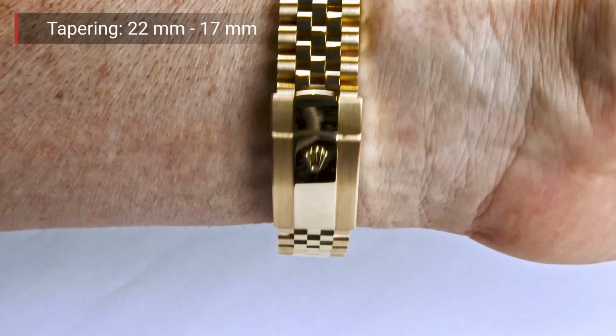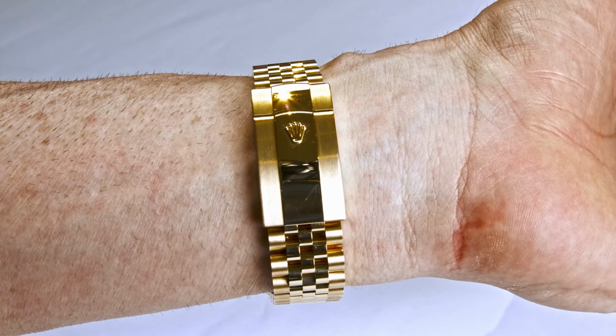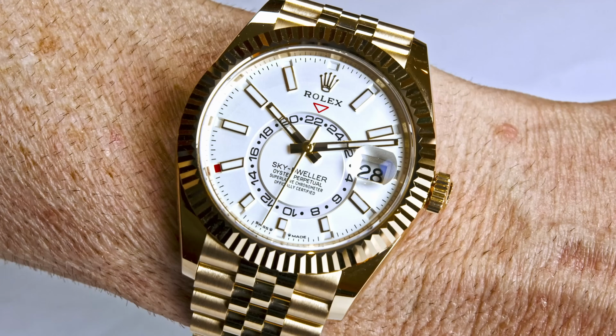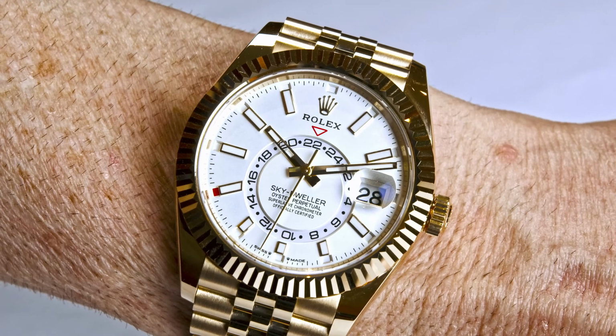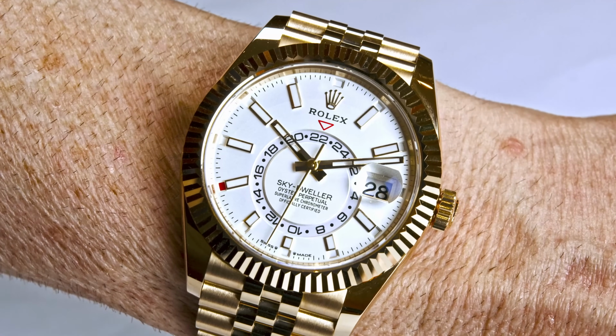And you all know what the Sky-Dweller is. It is a mixture of a watch showing a second time zone, so you may display the actual local time plus your home time. And it also features an annual calendar. And the annual calendar will enable the watch to display the dates correctly for 1 year.